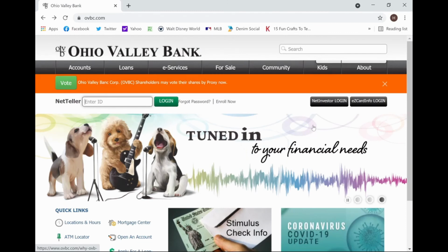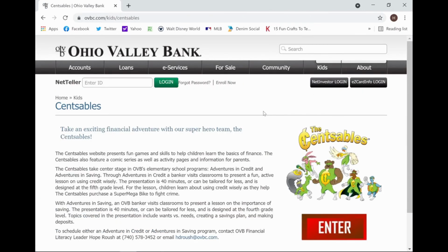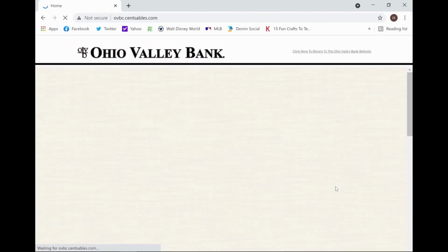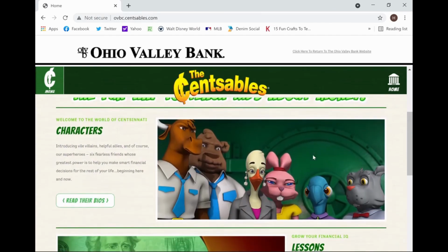Additional content can also be found under the Kids tab by clicking on the Sensibles. The Sensibles are a fun world of virtual personal finance that take you along a journey with our Sensibles superhero team. Once you click Enter, you will find many games and activities to choose from.